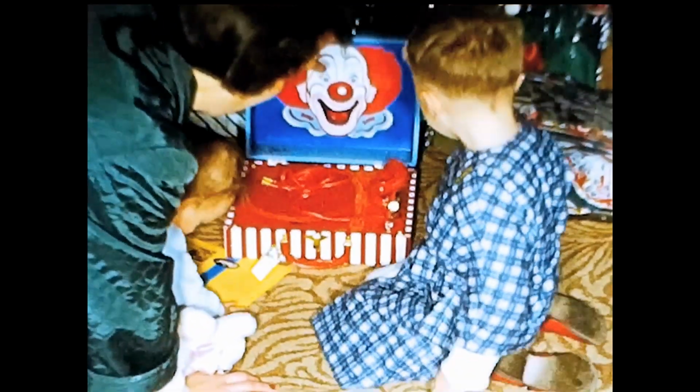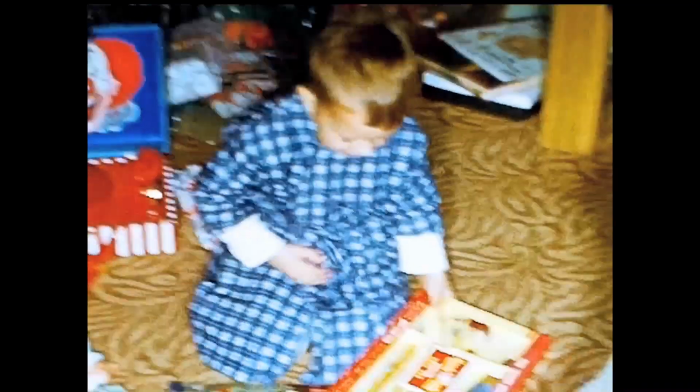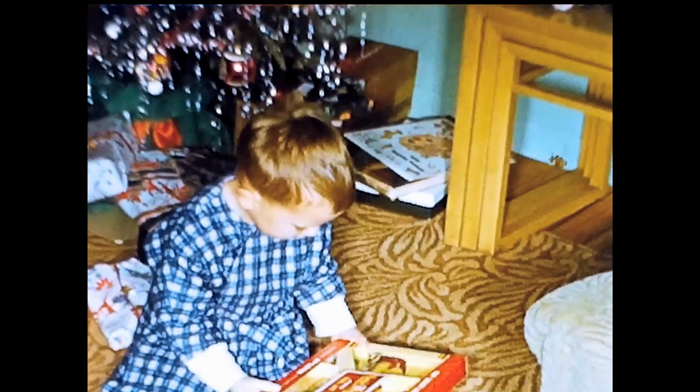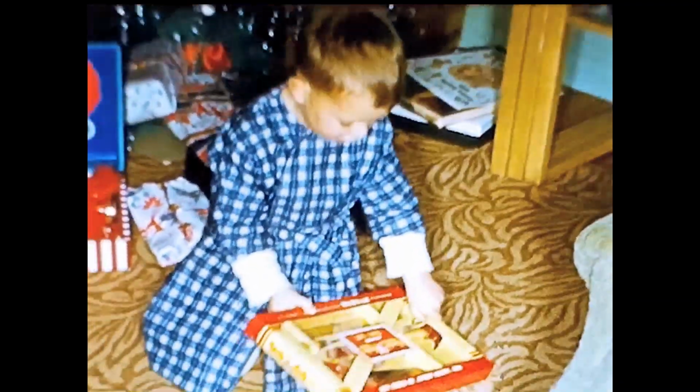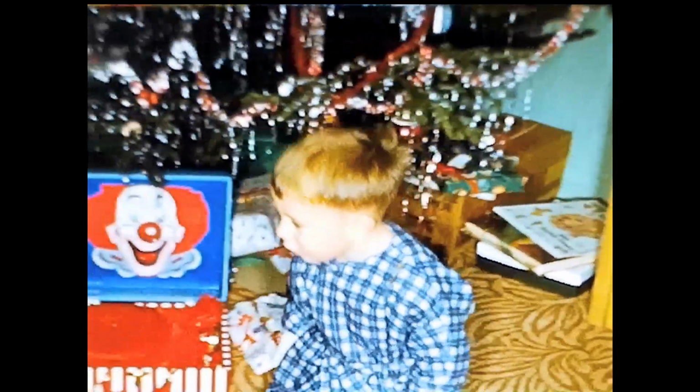The Bozo record player. This I'm looking at now is a toy tool set for kids or for little boys. That record player was an acoustic record player. It took needles and it played at 78 only. And it was plug-in, but no amplifier. It was just acoustic, like an old Victrola.